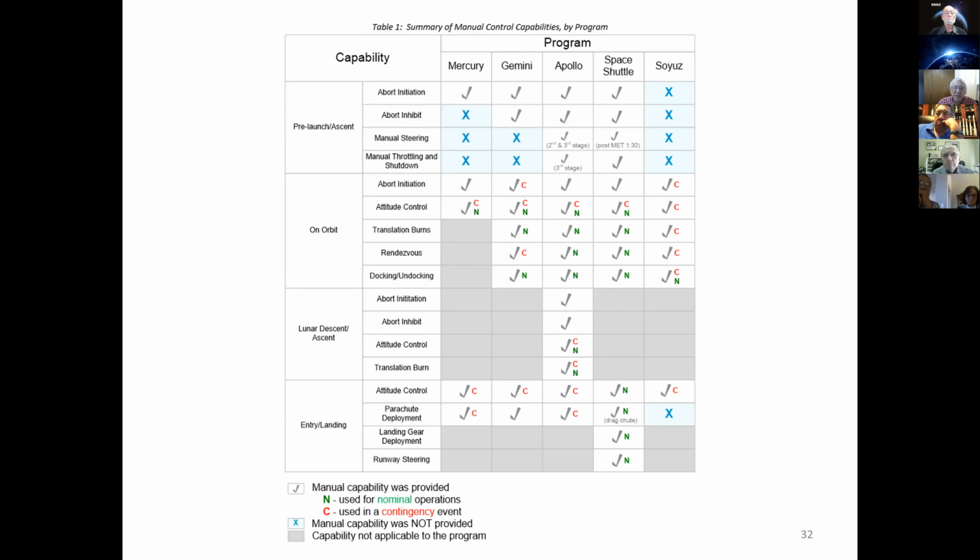And then as you can see in the case of Mercury and Gemini, those are places where you didn't have the manual for those vehicles. And then as you can see for Apollo, you pretty much have coverage all the way down. And then of course, space shuttle, and the space shuttle of course covers this unique landing stuff.